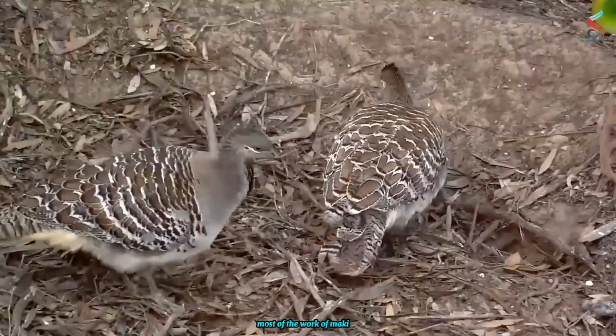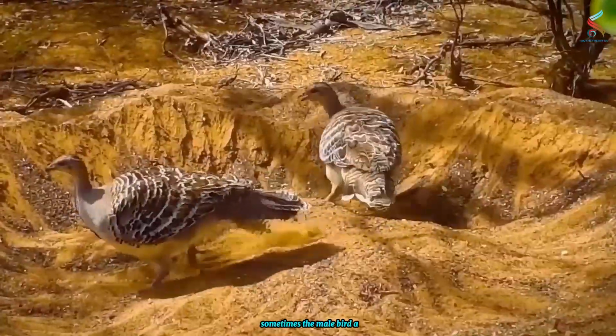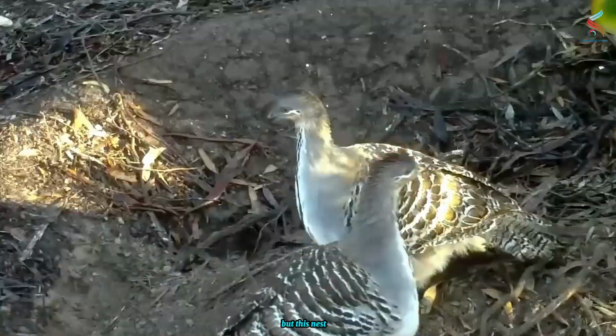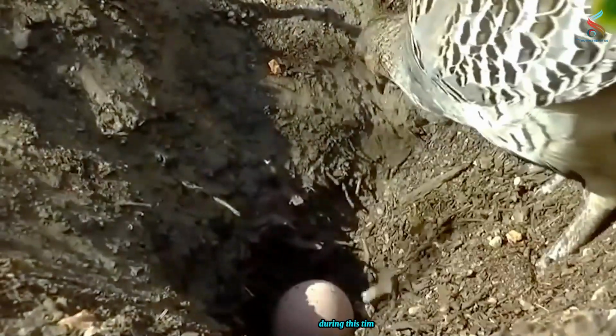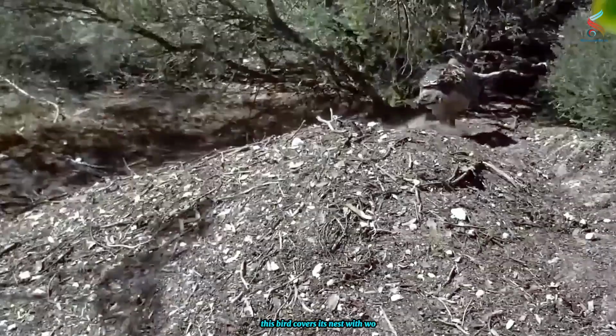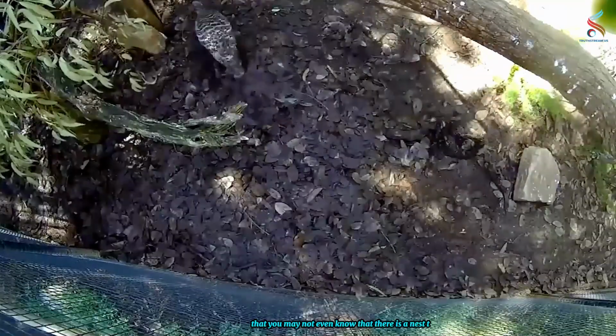Most of the work of making these wonderful nests is done by the female bird. However, sometimes the male bird also helps them a little, but this nest looks the most amazing when this bird lays eggs in its nest. During this time, this bird covers its nest with wood from all sides in such a way that you may not even know that there is a nest there.